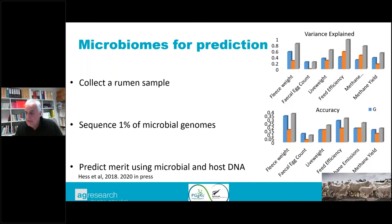And you can see for some traits like fecal egg count, genomic prediction works well, microbial prediction doesn't work very well at all, and combining them together makes no benefit. But for some other traits like feed efficiency or methane, having the microbial information there makes quite a lot of difference. So we are looking at using this information to speed up and improve the accuracy of predicting for both feed efficiency and methane emissions, both important maternal traits in our view. Next slide, please.